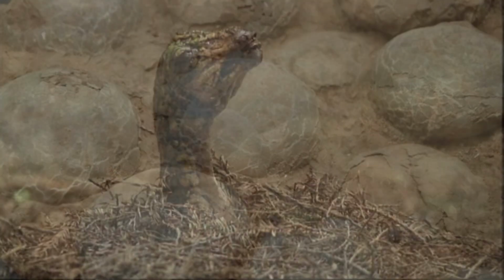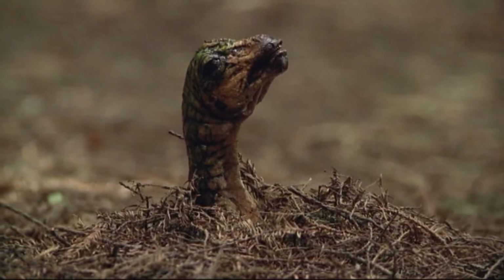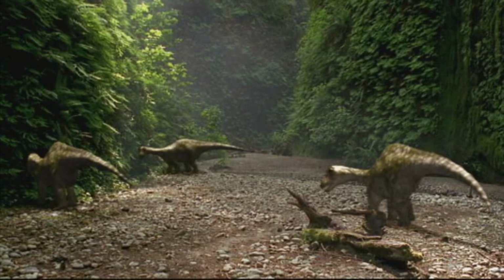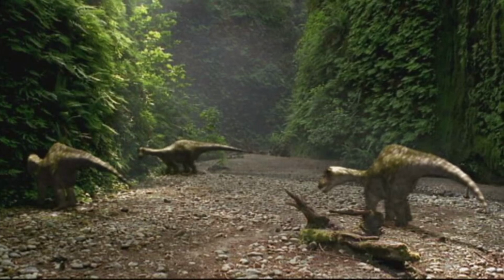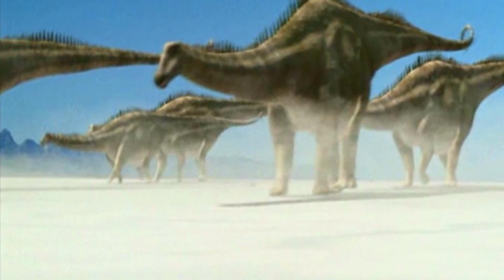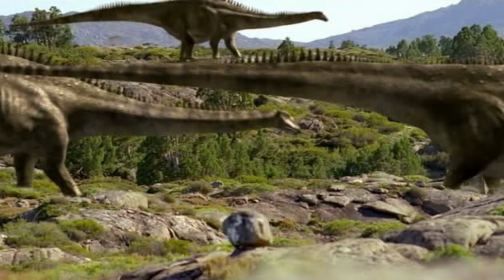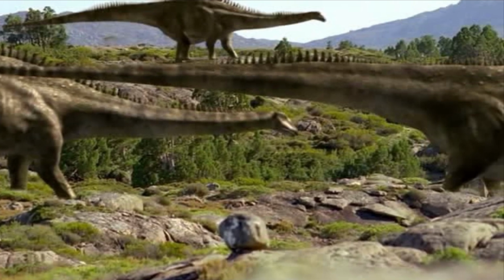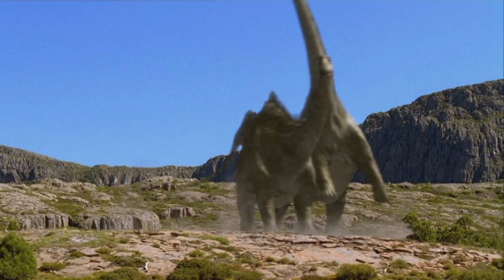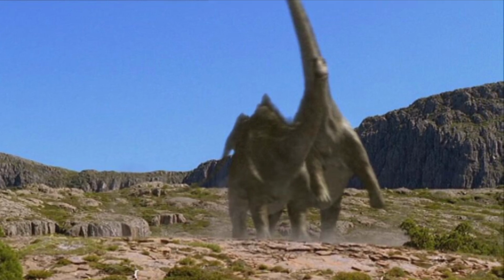After the eggs hatched, the hatchlings, or sauropodlets, would stay in hiding until they were big enough to join the adult herd. And whenever the herd was on the move, the juveniles were pushed into the center as protection from predators. And during the breeding season, males would often fight for dominance and for mating rights.